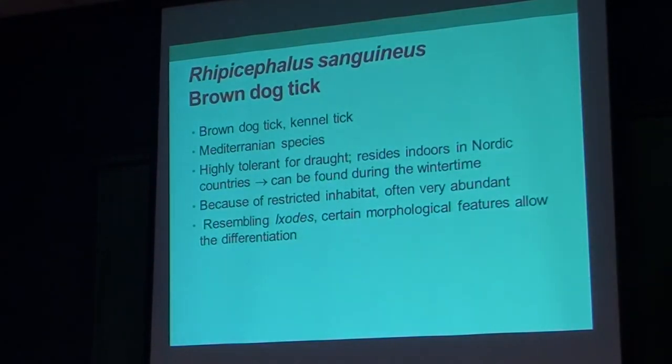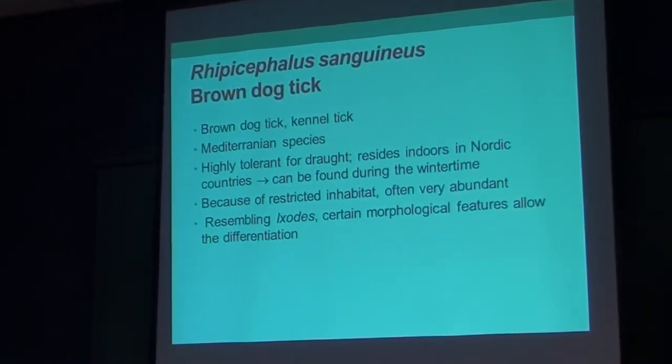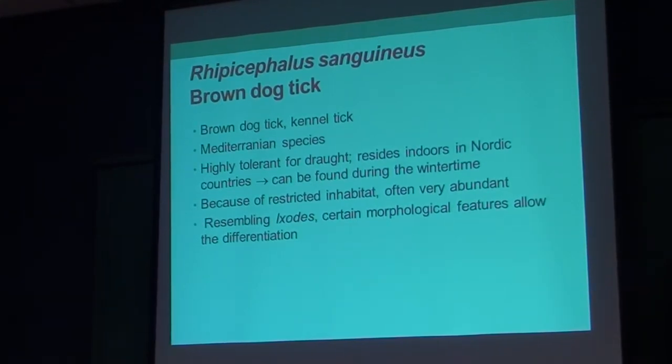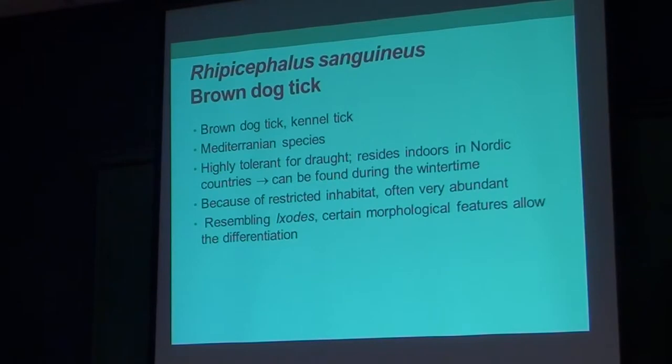Okay. Then about Rhipicephalus, the brown dog tick, as you saw from the map, it is a Mediterranean species, but at the same time it's highly tolerant of drought, so it doesn't need 80% moisture in the surroundings. So it resides indoors, so I mean, this is the perfect Mediterranean condition for Rhipicephalus, what we have in this particular room. Okay, because it is living inside, you can find them during the winter time as well. So I mean, you should get worried if there is minus 20 degrees outside and you will find ticks on the dogs. Most probably it's not Ixodes, but there's a high probability it's Rhipicephalus.